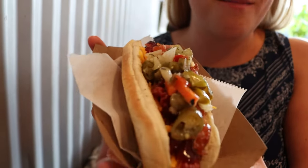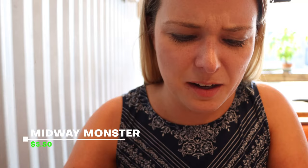And this is the Midway Monster. Has jardinera, bacon, I think like a barbecue sauce? I'm actually not sure. Cheddar cheese. There's a lot of flavor going on in there. And I love the spice from the jardinera. So good.